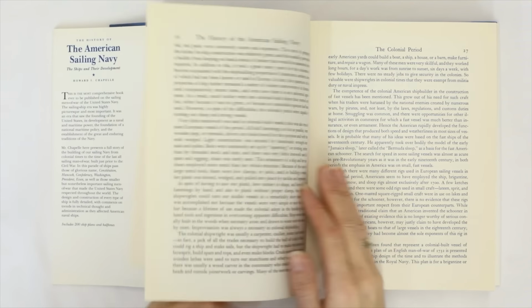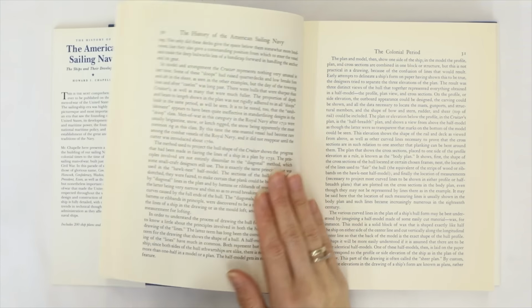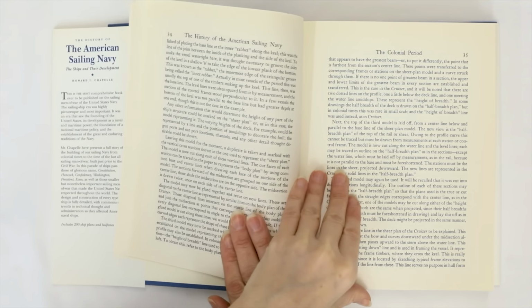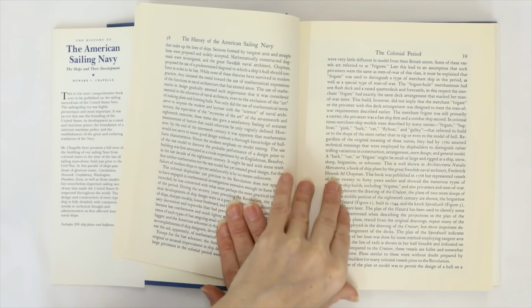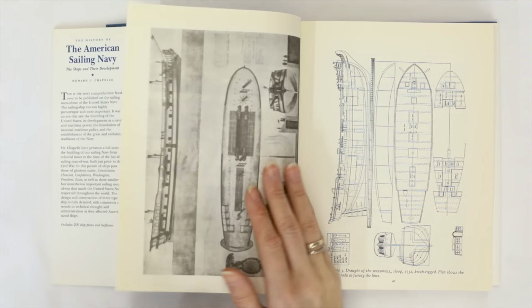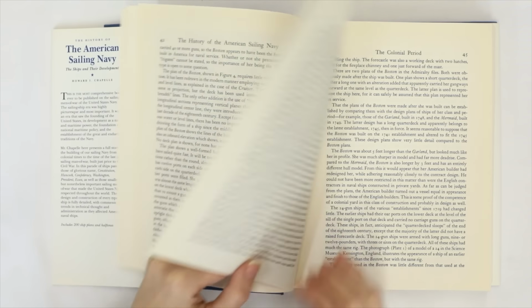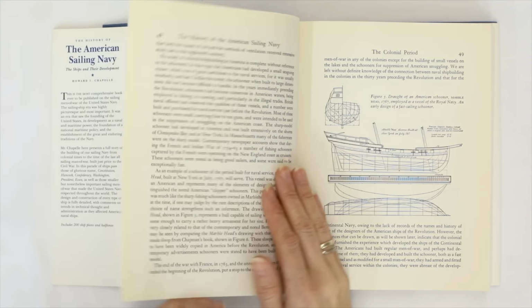the United States Navy. The sailing ship era of the Navy was highly picturesque and most important. It was an era that saw the founding of the United States, its development as a naval and maritime power. In this book you will find around 200 plans of the ships from colonial times to the last all-sailing men of war built just before the Civil War.